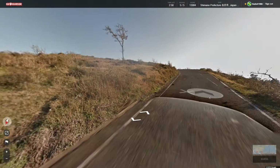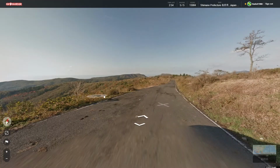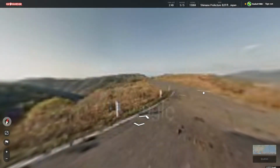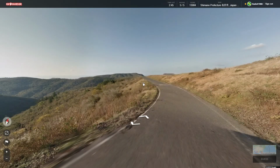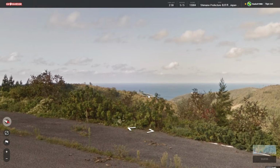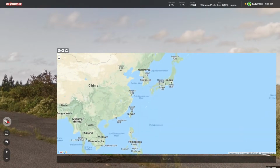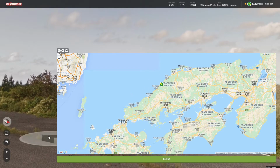Oh, interesting. This looks a little bit different. Wow, so treeless. Or like, yeah, quite treeless for Japan. It's grassy. Oh, look at that. West? The coast is in the west. That is also very interesting. So, does that indicate we're further down here, maybe?